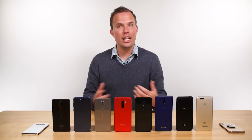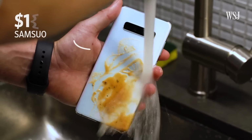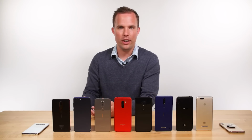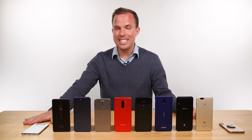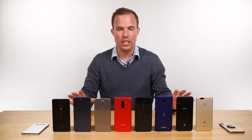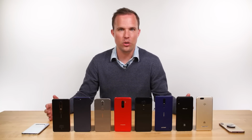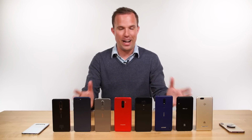There are still plenty of good reasons to buy a $1,000 phone. None of the ones I tested are waterproof, for instance, and many of them don't work on Verizon or certain other carriers. But the broader point is that every phone on this table, from the $1,600 Samsung Galaxy S10 Plus to the $150 Blue Vivo XL4, is a perfectly good phone. So next time you're looking to upgrade, don't just buy the most expensive thing you can afford. You might be able to get something almost as good for a fraction of the cost.